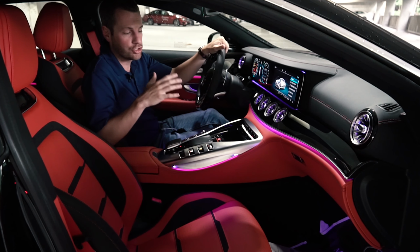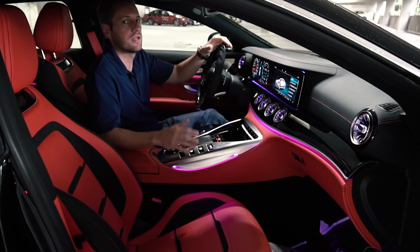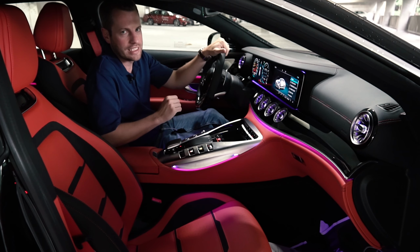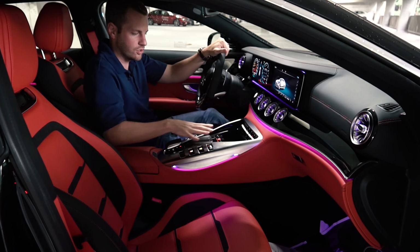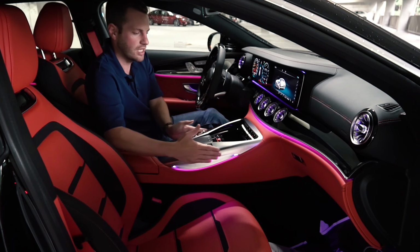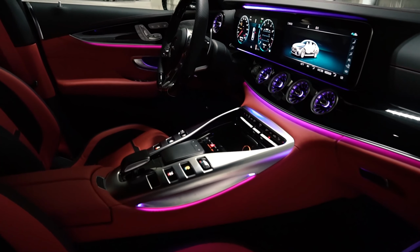All right, now that we're sitting in the driver's seat, the most exciting part of the Mercedes-Benz AMG GT63 2019 is the center console here. Now this just feels like you have this massive engine, really like a V8 engine, as they say, sitting right here in front of you.